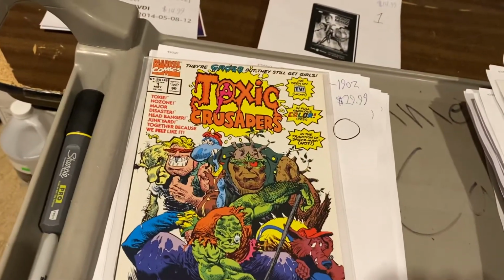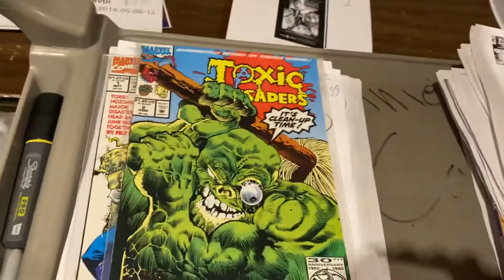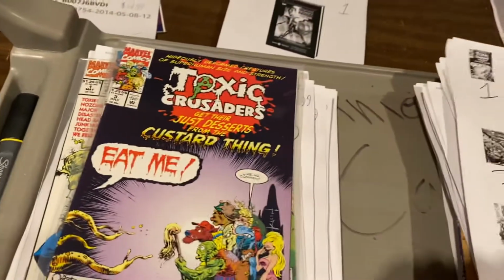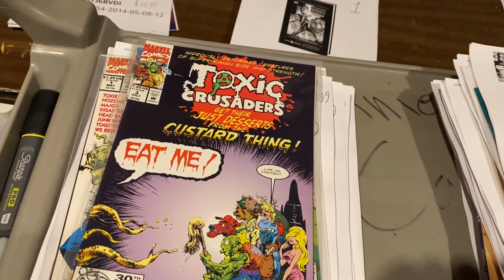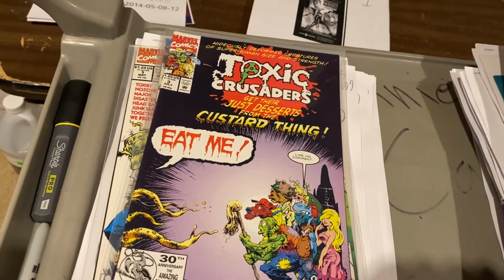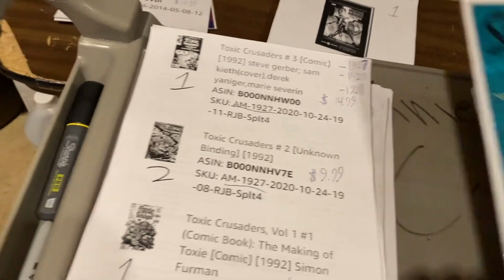Toxic Crusader, the animated series, number 1, 2, and 3. Let's see what they went for. Bam for 2 and bam for 3. Let's see. $19.99 for number 1. $9.99 for number 2. And $14.99 for number 3.